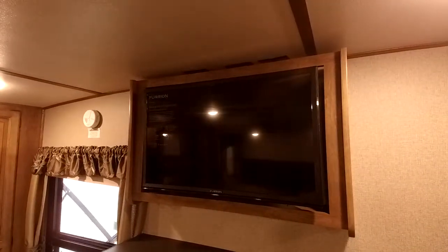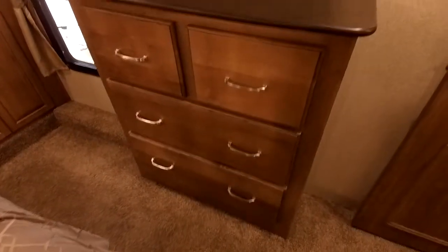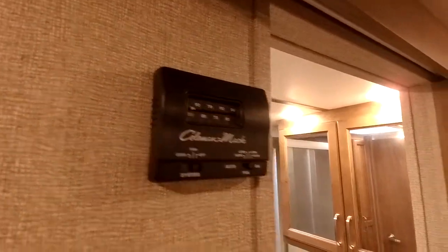Also, this RV does come with a second TV. I think this one's a 32-inch, so it already comes ready to go. You also have a very large dresser here to store all your clothes and things. And then here's the control for the secondary thermostat. And also, you do have a privacy door to the bathroom.